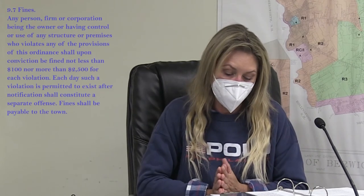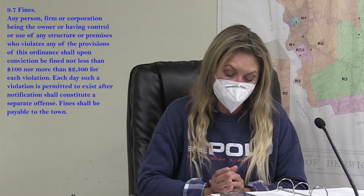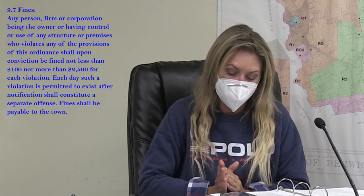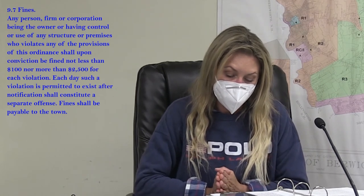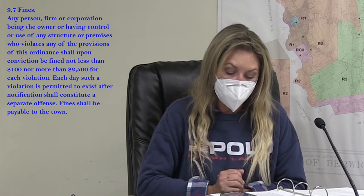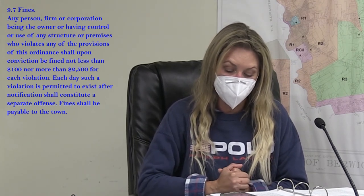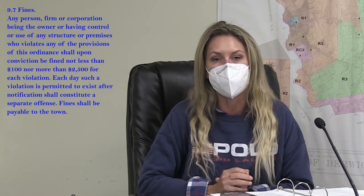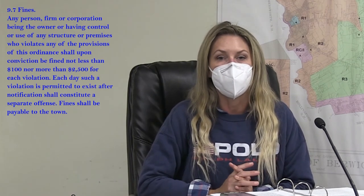If you are found in violation, and we've done this a few times, there's been some big violations. Any person, firm, or corporation being the owner or having control or use of any structure or premises who violates any of the provisions of this ordinance shall, upon conviction, be fined not less than $100, nor more than $2,500 for each violation. Each day such a violation is permitted to exist after notification shall constitute a separate offense. Fines shall be payable to the town. That's a pretty big thing, and we have had people fined thousands of dollars a day for being in violation. So it's important, get your permits.